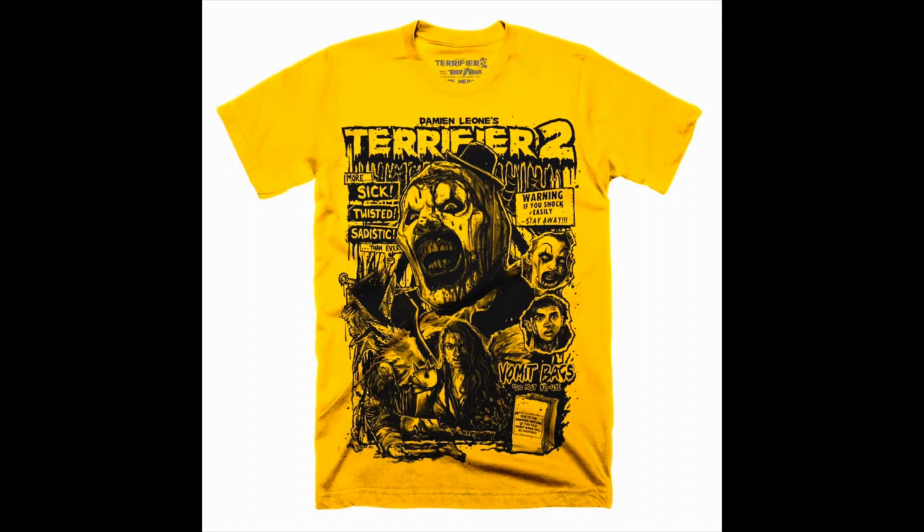Terror Threads, this is a bit of a different story with this one. It's a little light because there's only one shirt in here and there was supposed to be two. I got refunded because turns out their inventory was off. In here was supposed to be a gold Art the Clown Terrifier 2 t-shirt, the gold one that had nothing but black writing on it. It was a really, really cool design.